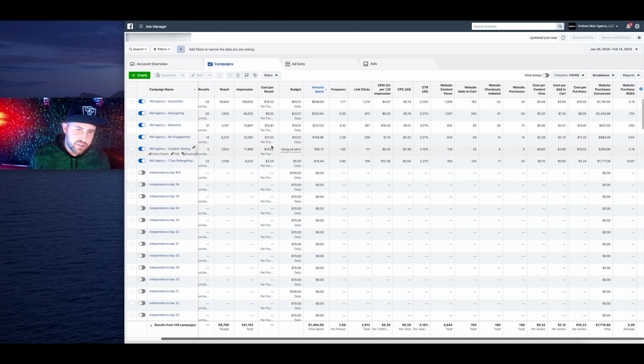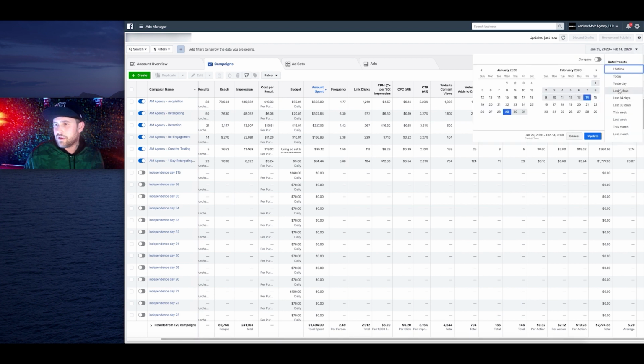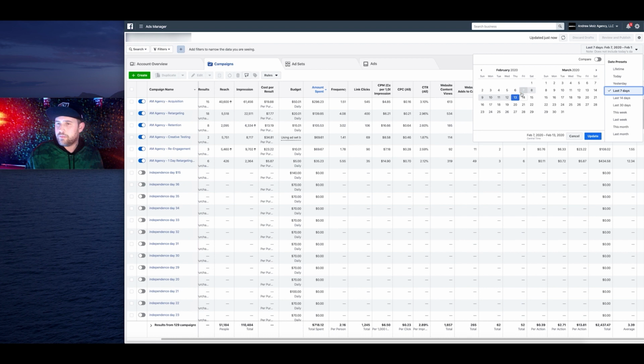Retargeting, $6, and then our retention campaign, $10.81. Creative testing is finally clicking, and testing some stuff in there with dynamic creative. And $324 for the 1 day retargeting. Let me look at the last 7 days. Last 7 days, 3.39. And then we'll do the 7 days before that.